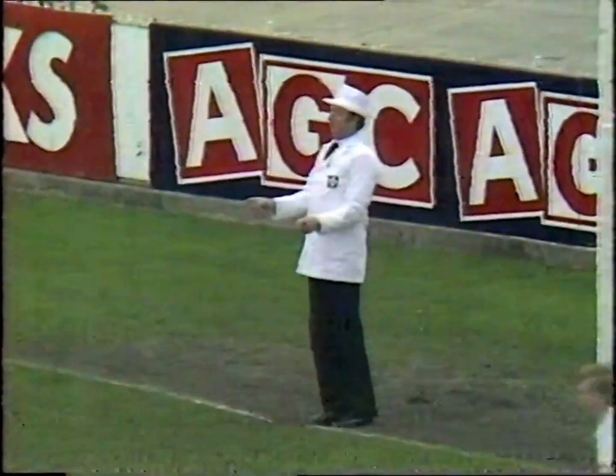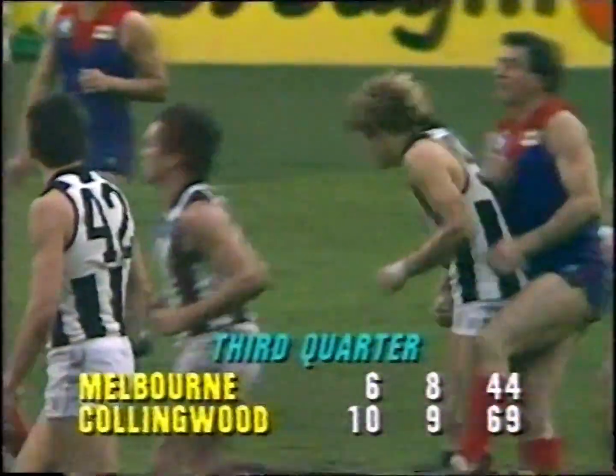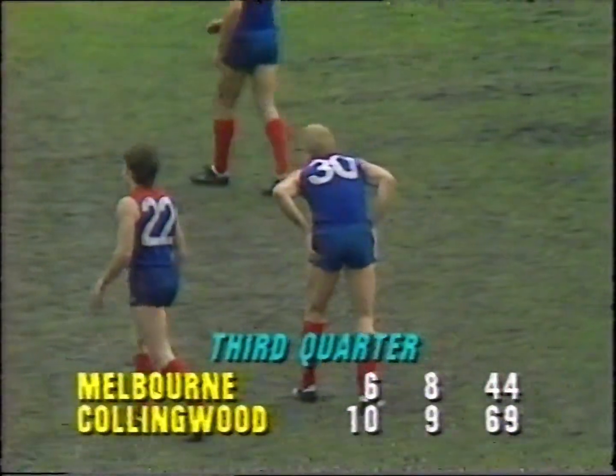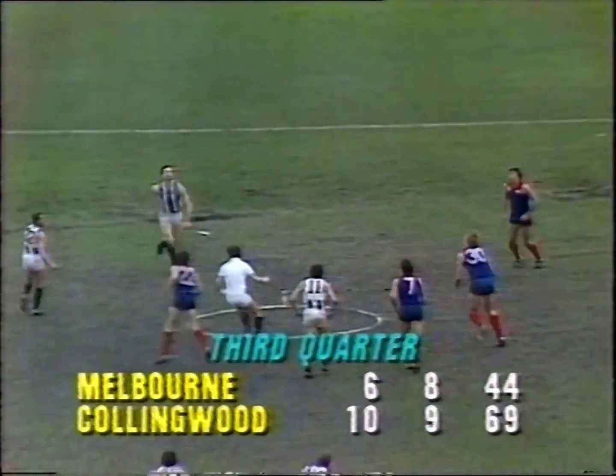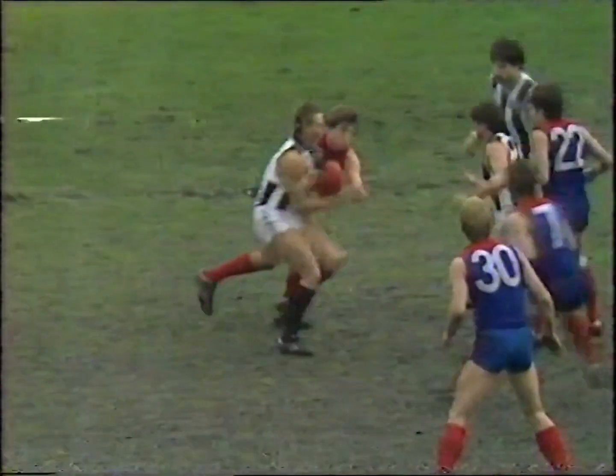Made no mistake about that one. Tony Shaw, his second goal. A reply by the Magpies. Third quarter scores: 10-9-69 to 6-8-44. 25 points the difference. Third quarter action on Sevens Big League from the MCG.